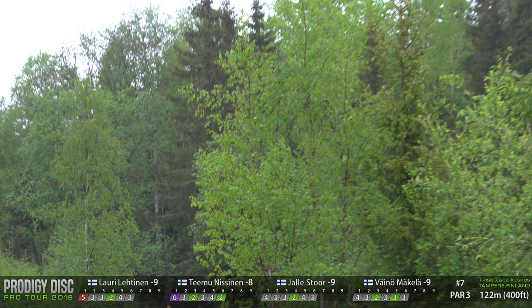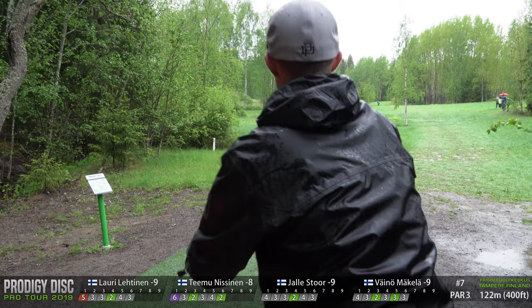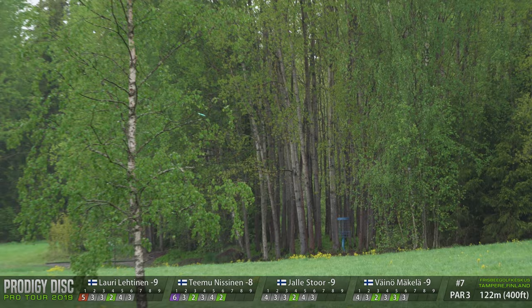I think this is another hole that Teemu can really take advantage of for being left-handed. Really throw it around as he does right there. That is a great shot by Teemu. As you can see the white stakes right there, the out-of-bounds stakes, Väinö was probably thinking about that a good amount as he turned his over.